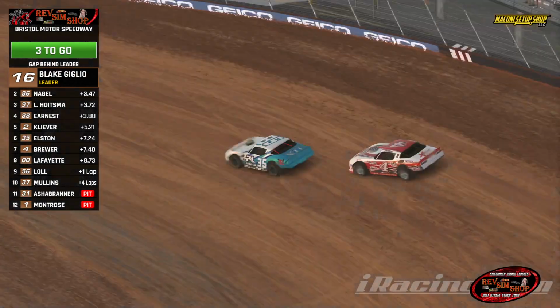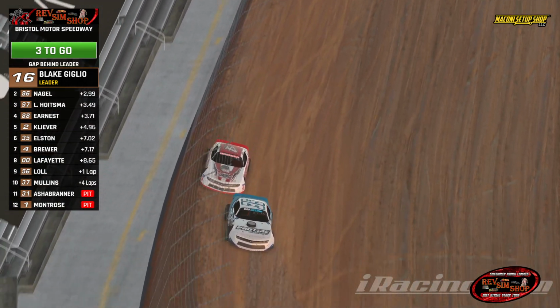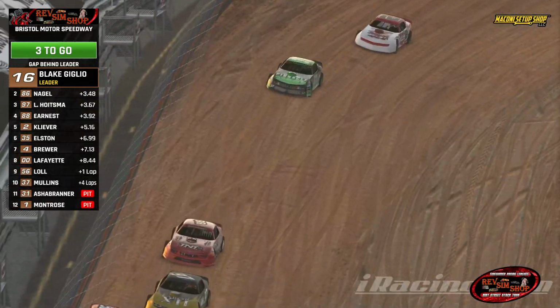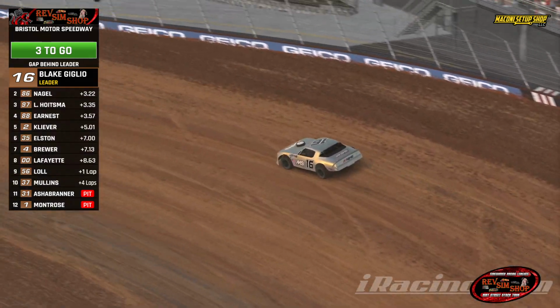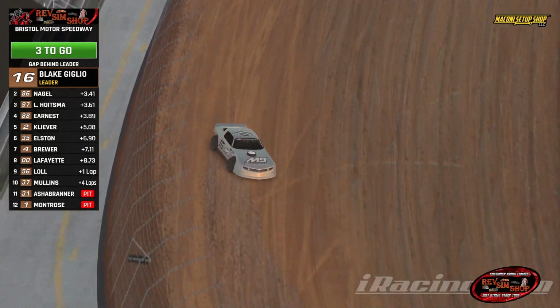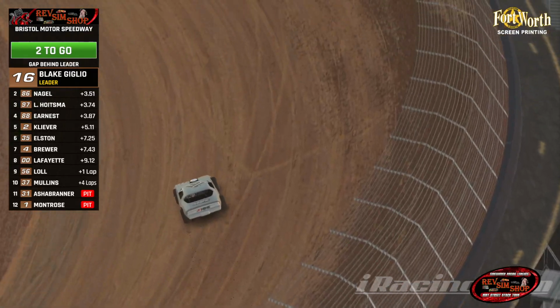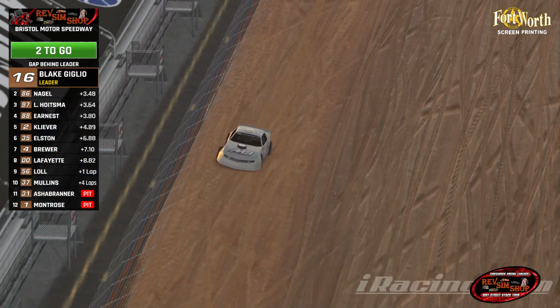Let's quickly run back. Cody Cleaver in fifth. Elston battling Brewer. That's the battle for sixth. It's the only other real battle we've got. Lafayette is 8th, Hayden Lowell 9th, Cliff Mullins 10th, Ashbrenner and Montrose on pit lane 11th and 12th. Ashbrenner says it was fun while it lasted. We'll see if he gets back out there for feature number 2. Blake Giglio all by himself.